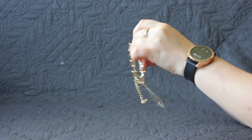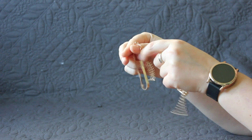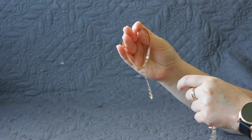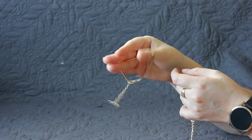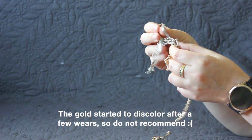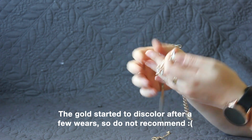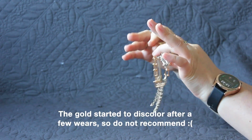And then this gold one is actually the same thing, and here you can see I actually still have the chain on this bracelet because I haven't worn it yet, but that is definitely going to come off. So these sets I find were relatively expensive. I think they were like $3.50 per set. We'll have to see how these hold up.